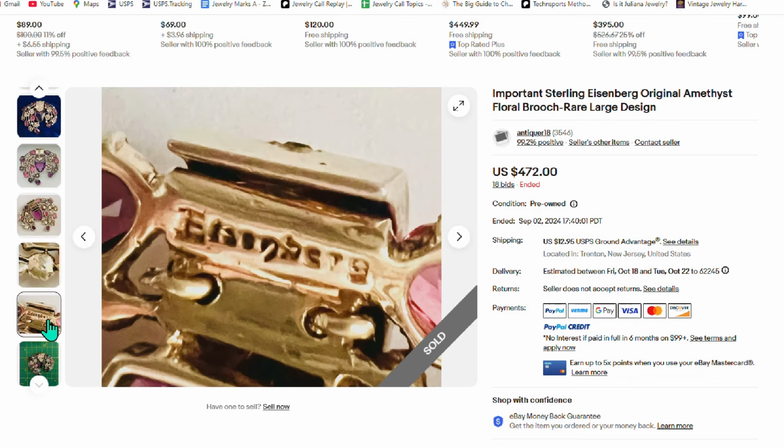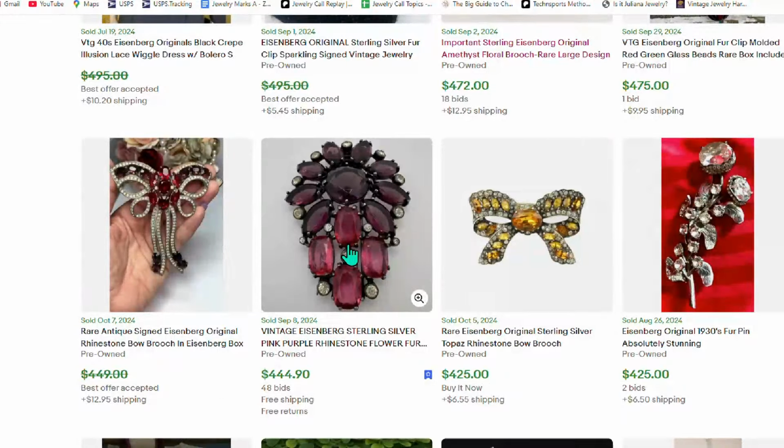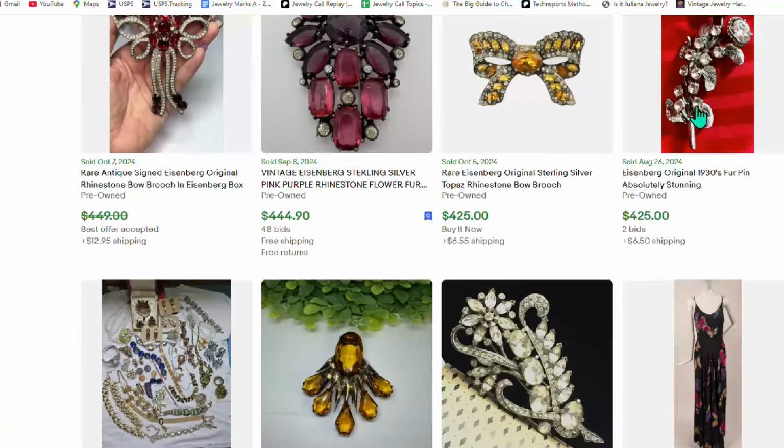Let's go back. This one's got the melon shaped beads, sold for $475. This one, I've seen, was in my video, and that one sold for $444. Look at this cute little bow, sold for $425. That one says sterling. This one is sterling, an original. This one's a fur pin.